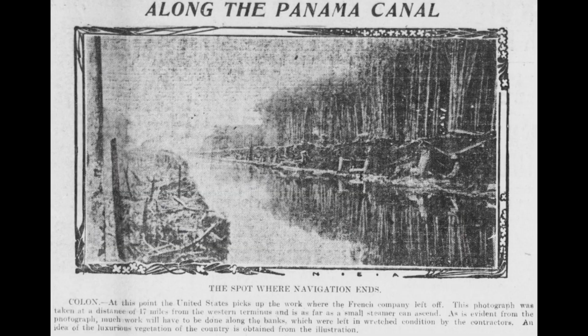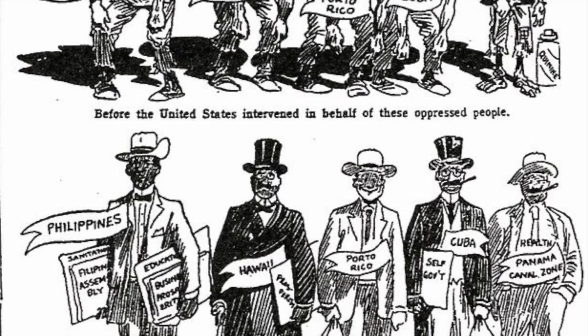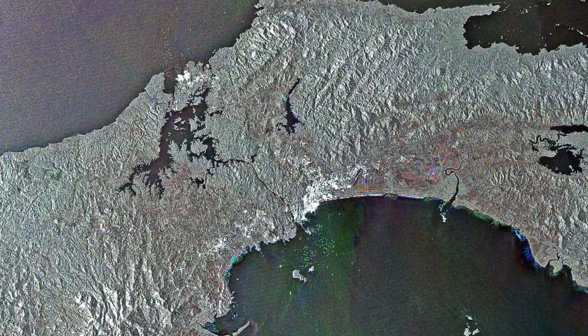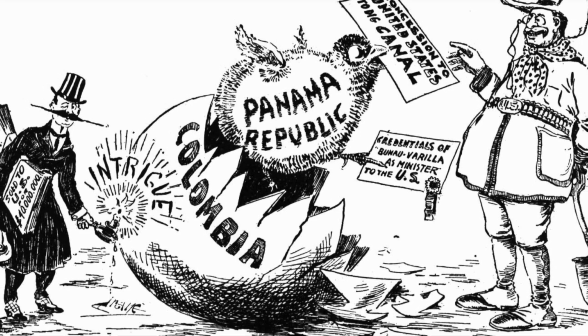The United States understood the economic power that would come with having control over such a new major trade route in the Americas, and it was already conveniently knee-deep in Central American affairs after the Spanish-American-Cuban-Filipino War of 1898. A good entry point for learning about the United States meddling in Panama is these two primary documents from November 1903, which was the month when Panama declared itself an independent nation from Colombia.